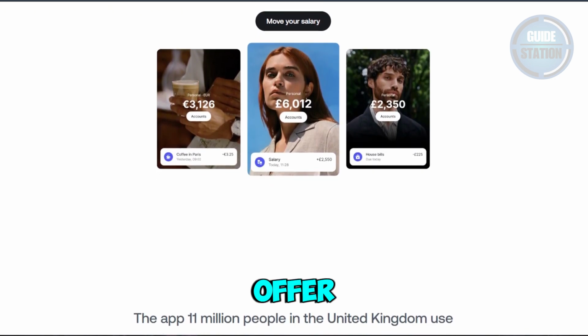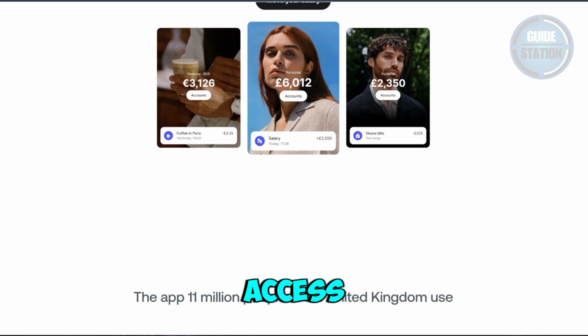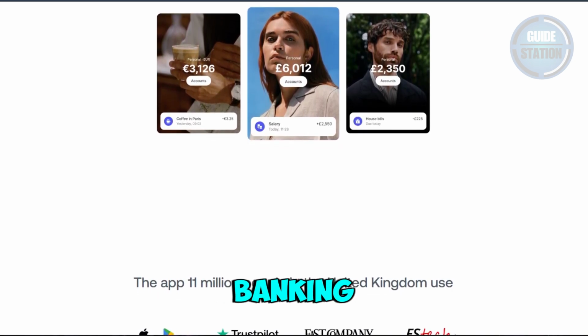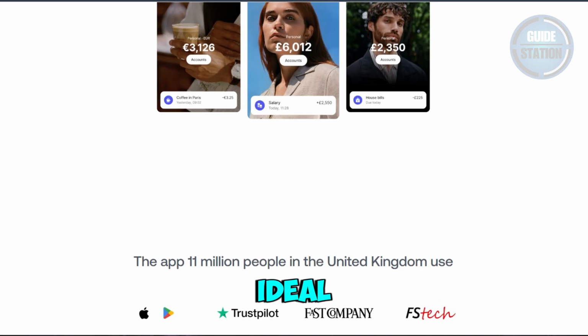Now they offer personal loans, cryptocurrency trading, and multi-currency accounts, and it's also great for people who travel and need access to multiple currencies without high fees. So if you want banking, budgeting, crypto here, and light investing all in one place, well, Revolut is ideal.